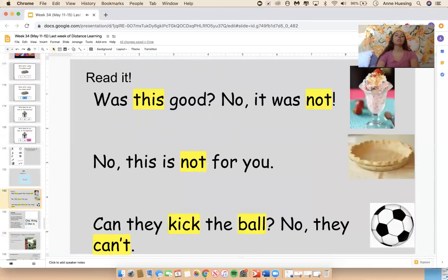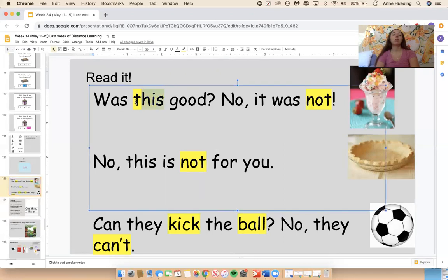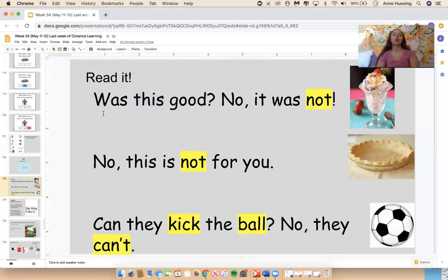Very, very good. Let's read some sentences with the word no in them and other sight words. The yellow boxes are the ones we have to sound out. Ready? Go. Except for this is a sight word, so we don't need to sound out. Here we go. Starting with this word right here. Go. Was this good? No, it was not. Read it all. Was this good? No, it was not.